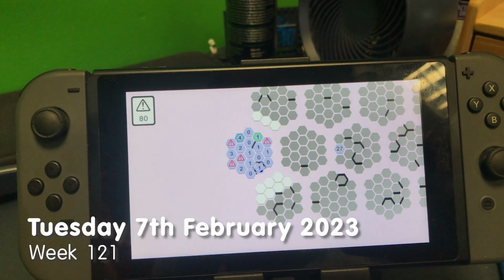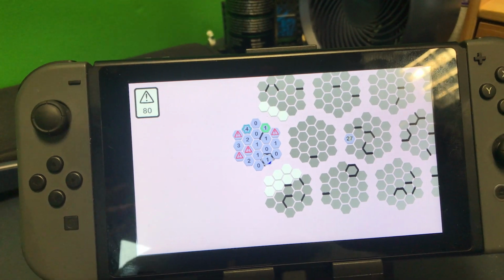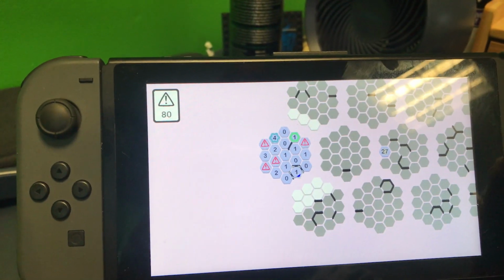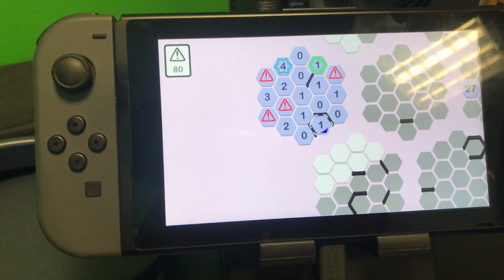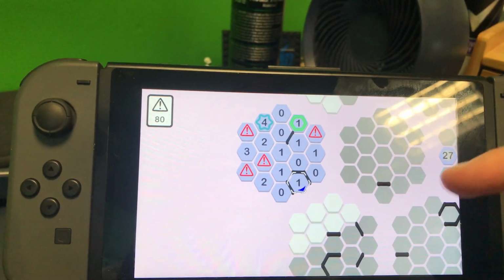I can't really talk much about what I've been doing the past couple of days, mainly just because it's been tax related. There's a lot of tax stuff that needed sorting out, but I think we're there. It just takes a couple of days to get it to filter through the system, but fingers crossed that's all sorted now. Other than that, hexceed on Switch.